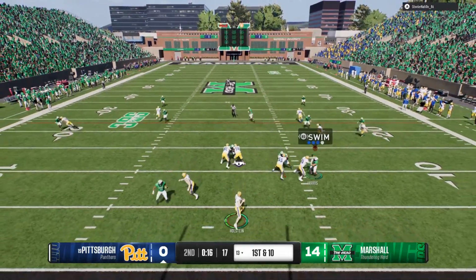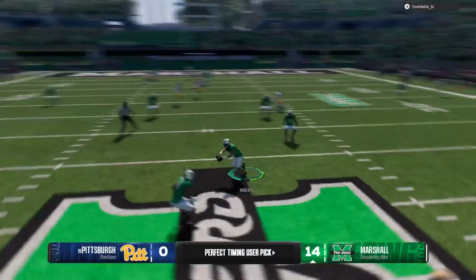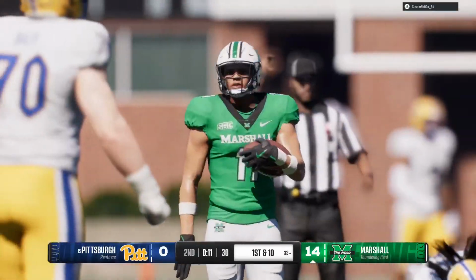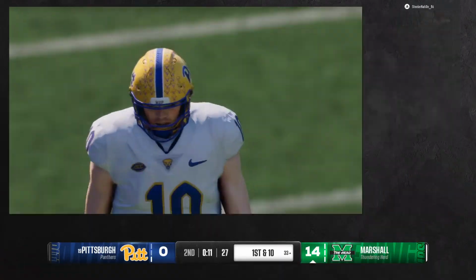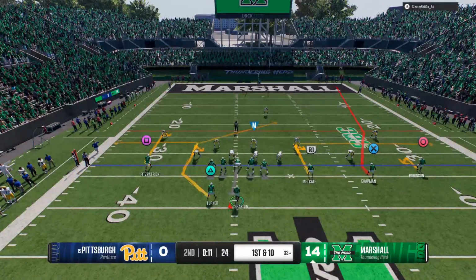Dropping back, it's Holstein. He's going for the big play. And it's intercepted. A turnover for the defense. And they get the takeaway and prevent points from going up just before the end of the half. This is obviously not a great start for this quarterback here. 2 interceptions already in this game. He's got to do a much better job with his decision making.